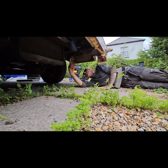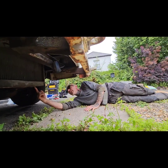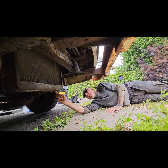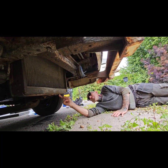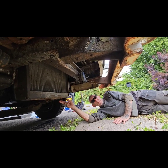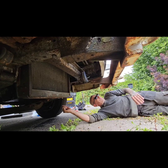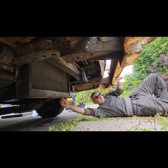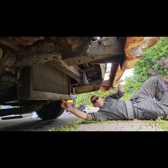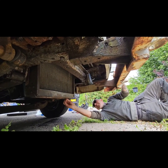Coolant. Luckily for us on this model, we do have a drain in the bottom of the radiator here, but it's a plastic screw. I'm going to attempt to undo it. If it at all won't move, I'll be undoing the hose at the back. Because if that snaps, we're fucked. But we'll see how it feels. Oh no, it's all right. Feels all right.